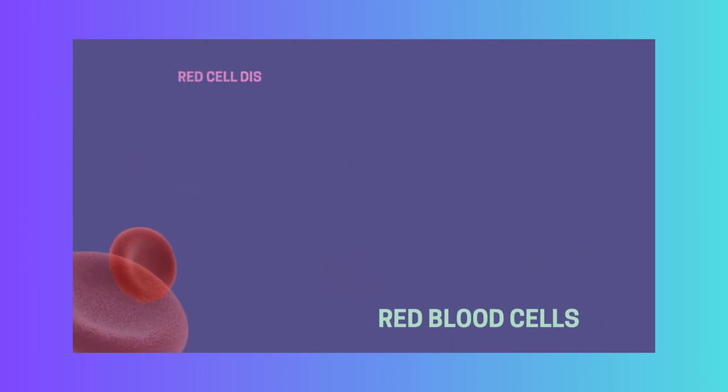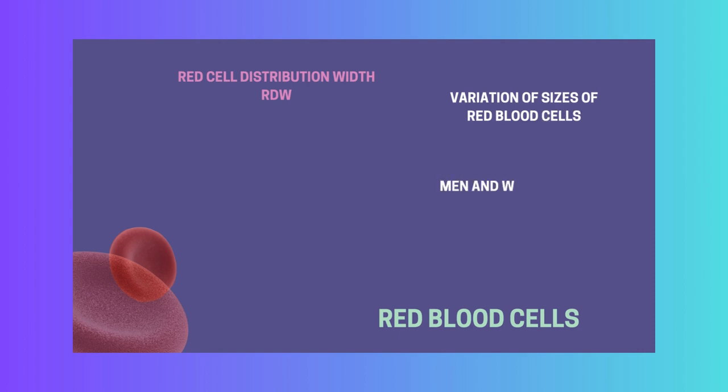Red cell distribution width, abbreviated RDW, measures the variation in the size of red blood cells. This value is expressed as a percentage, with a normal range of 11.5% to 14.5%. A higher percentage indicates a greater variation in red blood cell size, while a lower percentage suggests that the cells are more uniform in size.